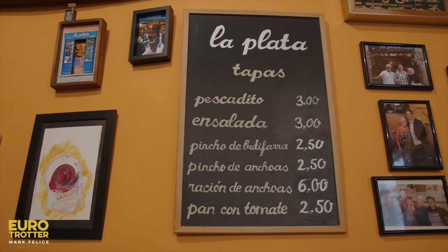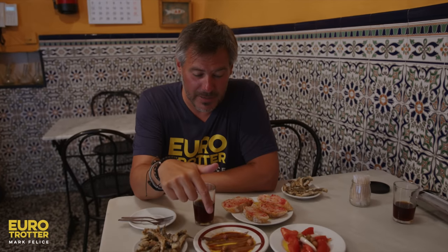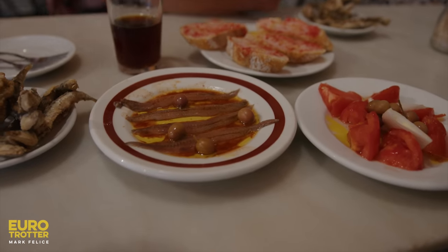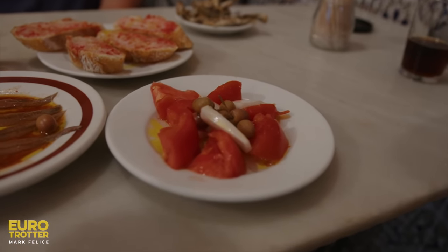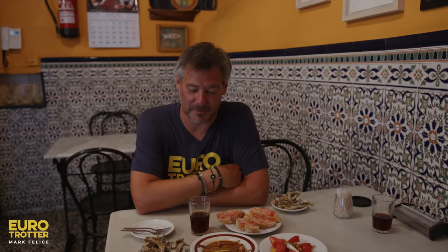You don't have much of a choice. There are several tapas to enjoy, and that's it. So you will have what is fresh for the day. Today, we have fried anchovies. We have beautiful regular, just filleted anchovies with olives in oil, a salad of olives and tomatoes and onion, and then of course the tomato bread, which is a staple here in Barcelona, and it looks fabulous and is the perfect way to end our time in Barcelona.